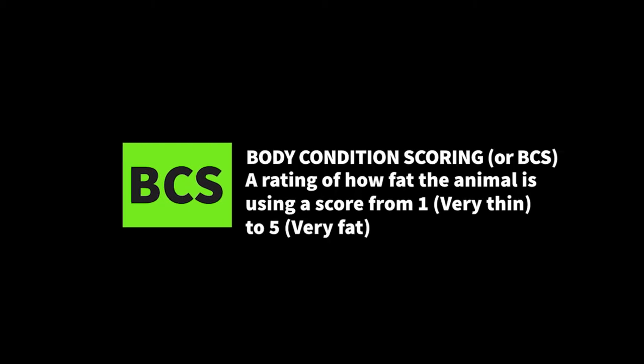Hello, my name is Marshall Jordan Petrus, and today I will be talking about a body condition scoring practical that I've conducted at the Department of Veterinary Services Station at Penampang.